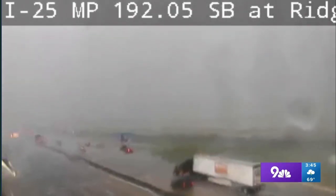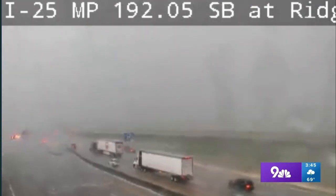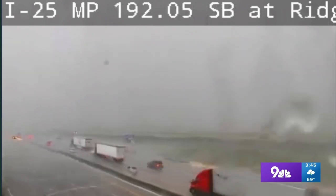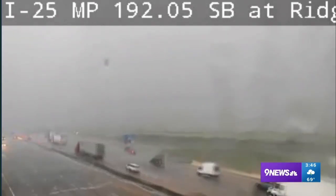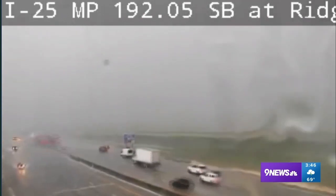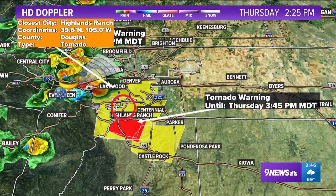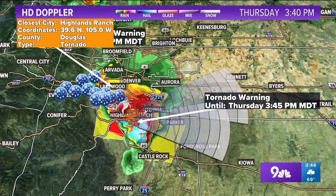The only reports of damage that we have in and around Highlands Ranch so far are large trees down on the roadways there, in and around Broadway, Wildcat Parkway, Mineral Boulevard areas south of C470. We haven't had any reports, thankfully, of injuries yet. And again, damage so far, reports have been confined to large trees coming down.